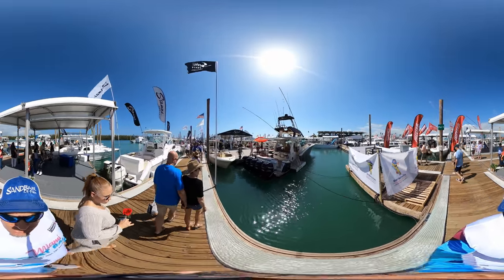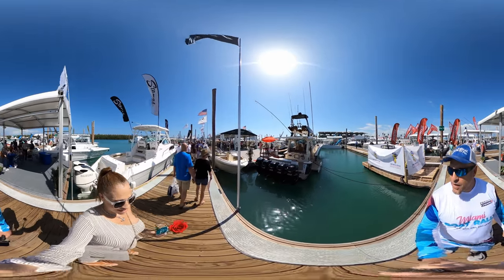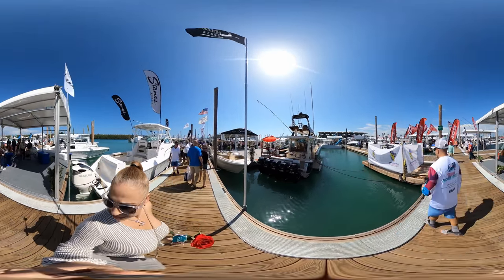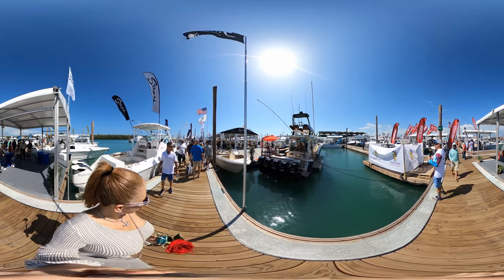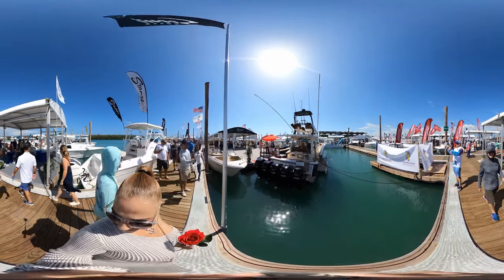You can actually do it, I think, on the phone with your finger, or if you're on the computer, you go up to the left top corner, and you're gonna see those arrows up there, and you're gonna move the video around. So I think that's pretty cool.